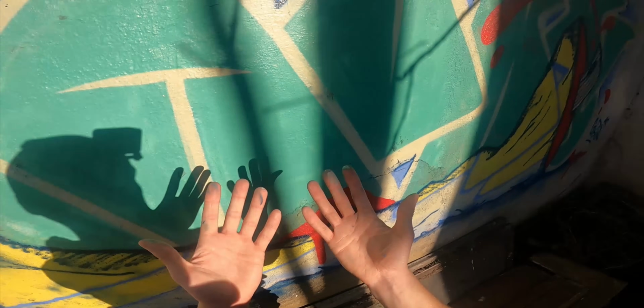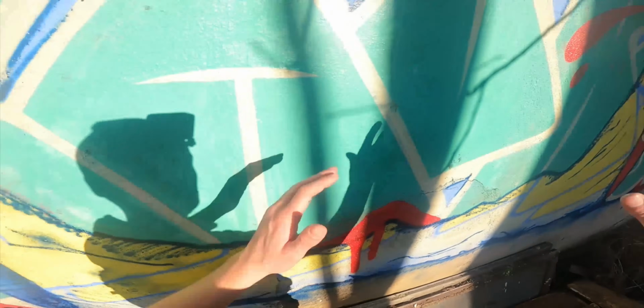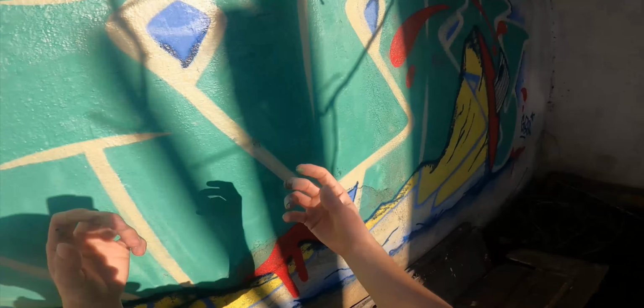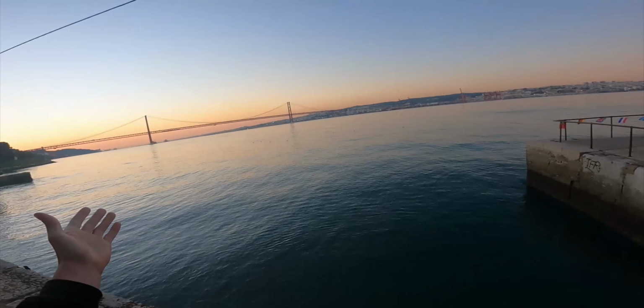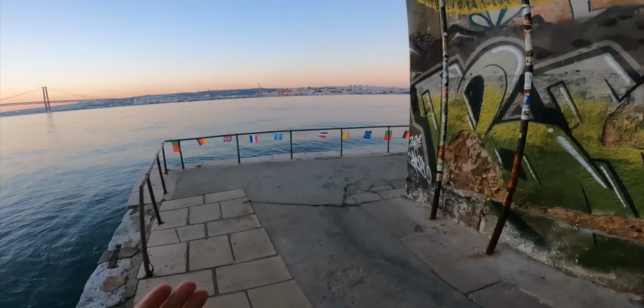Yep, dirty hands for sure. And the sun on my neck, it's lovely, but it's terrible for the final result. Two hours later. Look how beautiful the sun is setting, but I have to go quickly to the spot to take pictures because otherwise I don't have enough light.